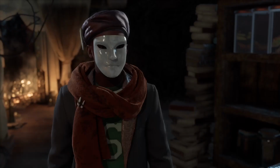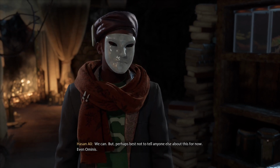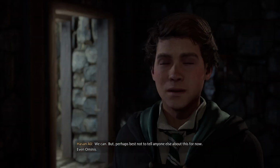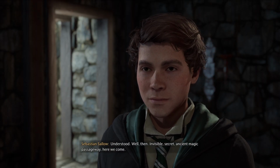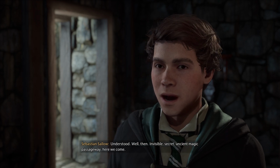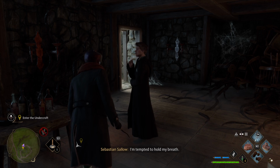Ominous will be floored. We can. But perhaps best not to tell anyone else about this for now. Even Ominous. Understood. Well then, invisible, secret, ancient magic passageway? Here we come. I'm tempted to hold my breath.